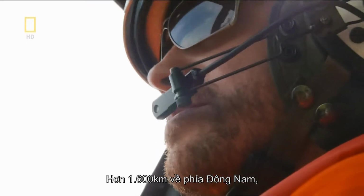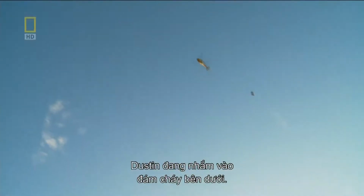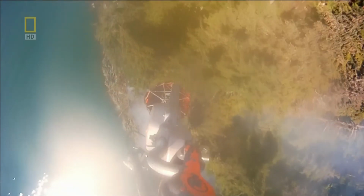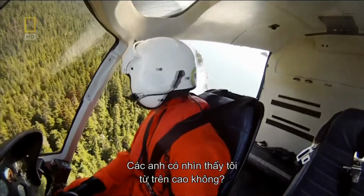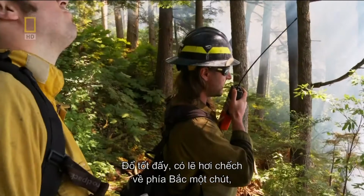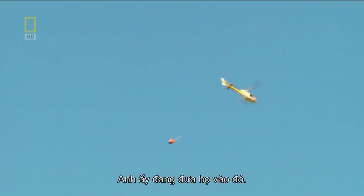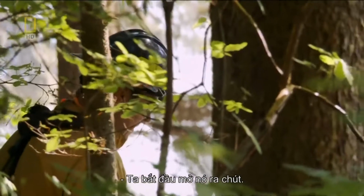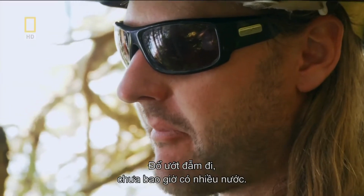Over 1,600 kilometers southeast, Dustin zeroes in on the fire below. You guys able to see it from your vantage point there? That was a good drop. Maybe from that one, but yeah, right in that same area. Okay. Putting them where you want them there, Seth? Yeah, he's getting them right in there. We're starting to get it opened up a bit, so. Soak it, soak it, soak it. Just never have too much water.